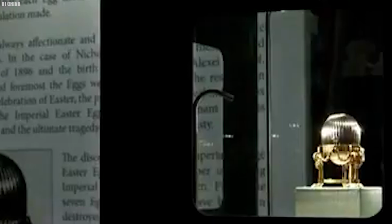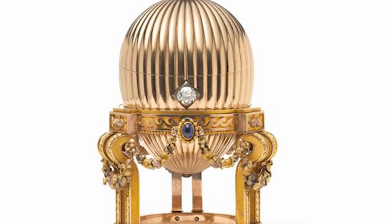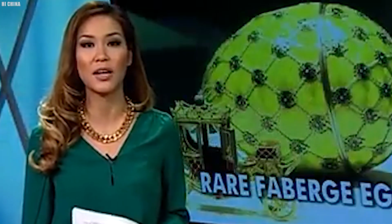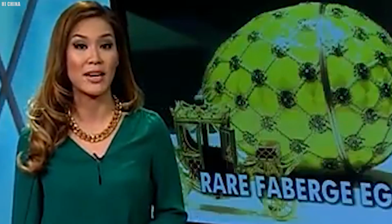The egg, which was once owned by Russian royalty, was almost melted down because no one knew how special it was. Egg bought for a few thousand dollars at a market in the US is going on show to the public for the first time in more than a century.